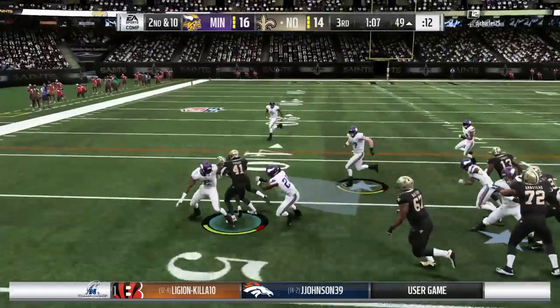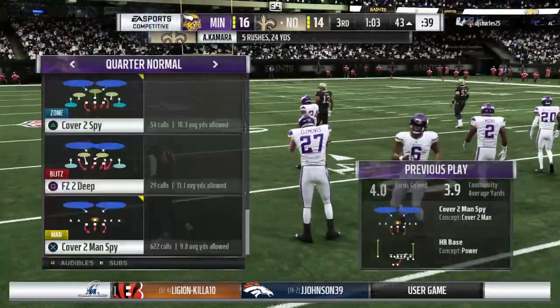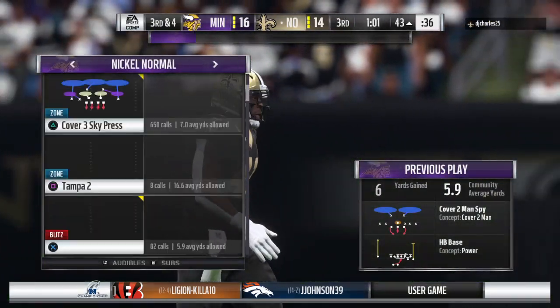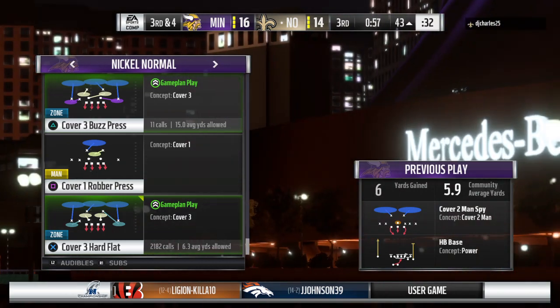They'll run it now out of the gun. Some extra space following the display of power. Down just inside the 45. They get 6 here after the incompletion, and it'll leave them with a 3rd and 4.